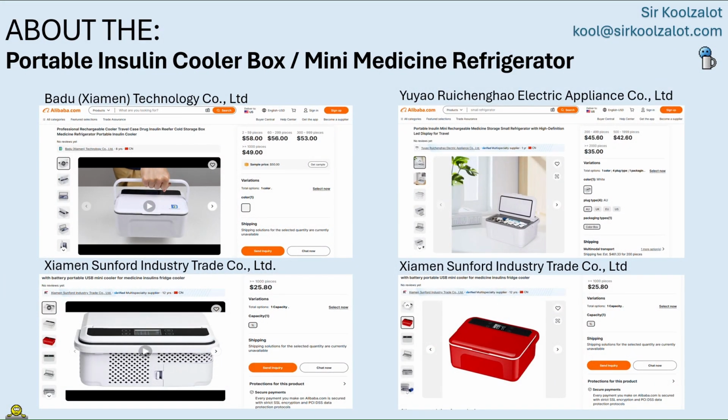As I mentioned, this product is resold by a number of, let's call them, branding companies, or I think they're like import manufacturers of Chinese products. There are a number of them on Alibaba here. There's Badu, Xiamen, and there are different versions of it. And then, as I said, I think the manufacturer is actually Yuyao, but I'm not 100% sure.